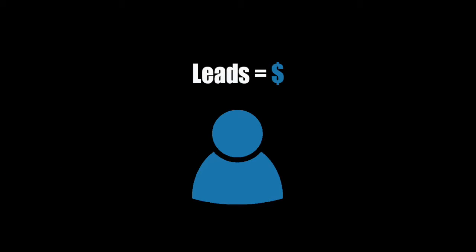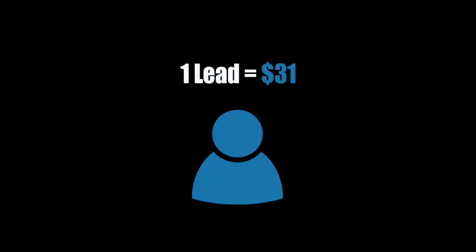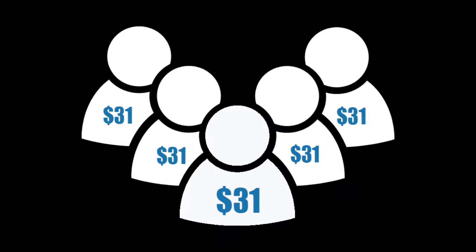Leads are money. HubSpot did some research, and they report that the average cost per lead for small businesses is $31. In many industries, that cost is so much higher. But for now, let's just price leads at $31 each. With that in mind, putting a value of $31 on each and every lead, let me ask you this. Would you continue on your marketing path as it is?